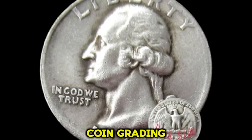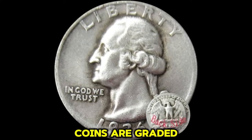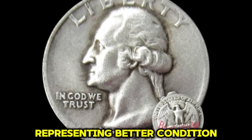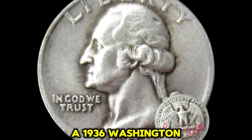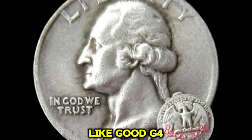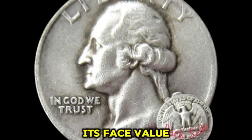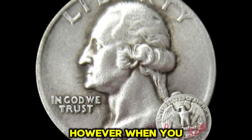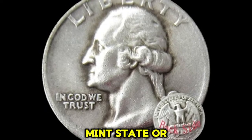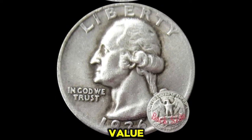Let's talk about coin grading, because it plays a huge role in determining value. Coins are graded on a scale from 1 to 70, with higher numbers representing better condition. A 1936 Washington quarter graded in lower conditions, like good, G4, or fine, F12, typically won't be worth much over its face value. However, when you get into the higher grades, like MS-65, mint state, or even MS-67, that's when you see some serious value.